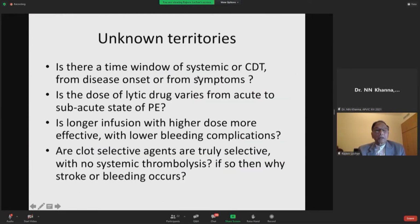There are still some unknown territories. Is there a time window for systemic or catheter-directed therapy? Is it from the onset of the symptoms? Like in MI, clear-cut indications are available, but in pulmonary embolism, the onset of disease is not so clear.